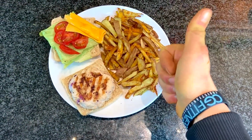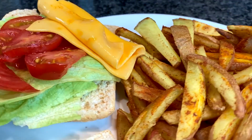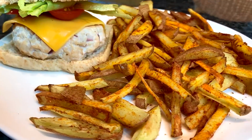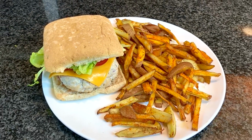You take out the potato fries, you serve the burger in the bun, and then you serve it with the toppings as well. So yes, I think I'm coming to the end here, but look at that sexy b-roll. Hopefully you enjoyed it. Goodbye.